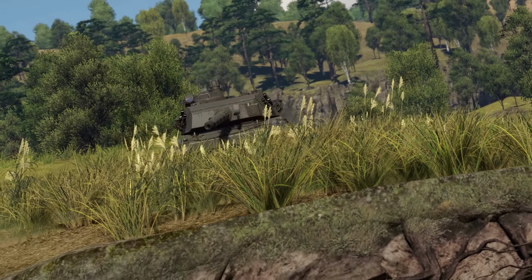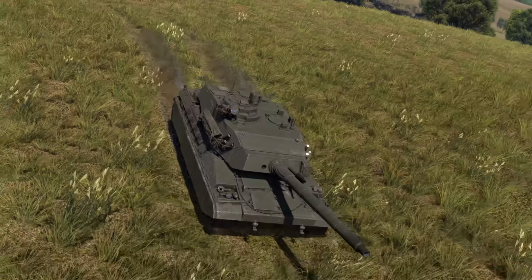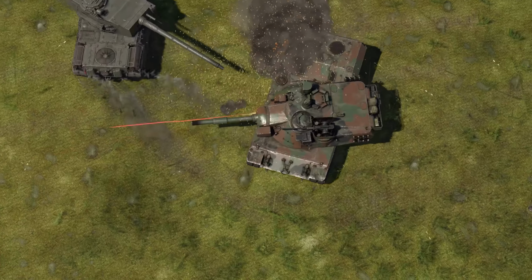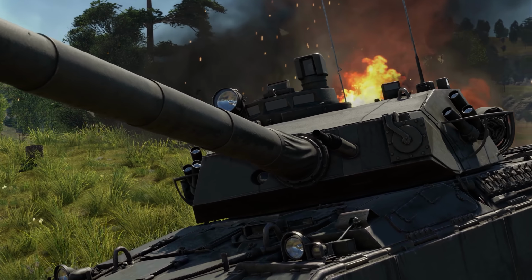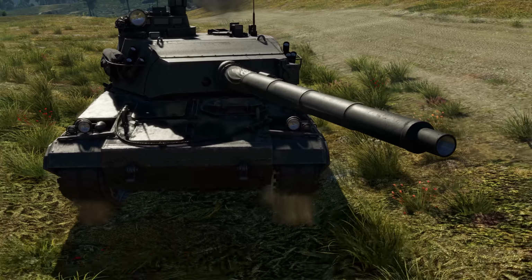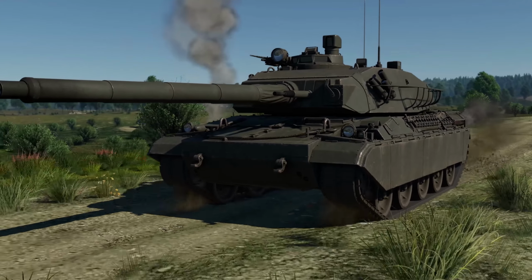Today, we'll be talking about the AMX-32 MBT, located at BR 9.3 of the French tech tree. This is a deeply modernized version of the time-tested AMX-30, designed specifically for export purposes. The vehicle combines all the features of Western MBTs: a powerful rapid-fire weapon, well-piercing APFSDS rounds, and good mobility.